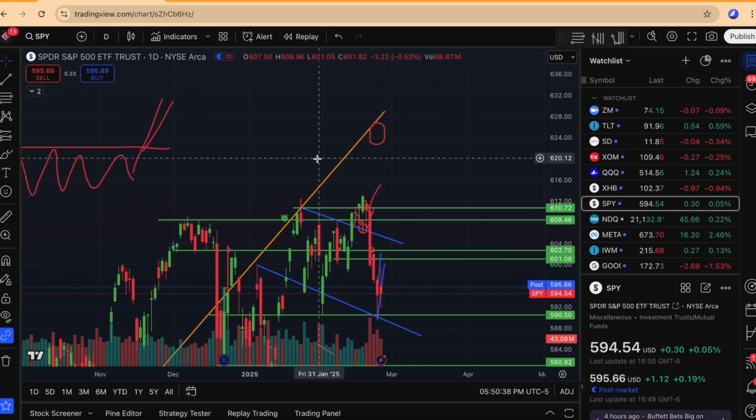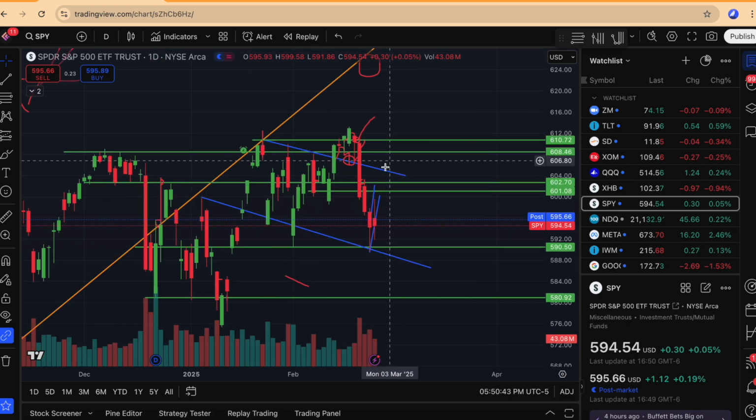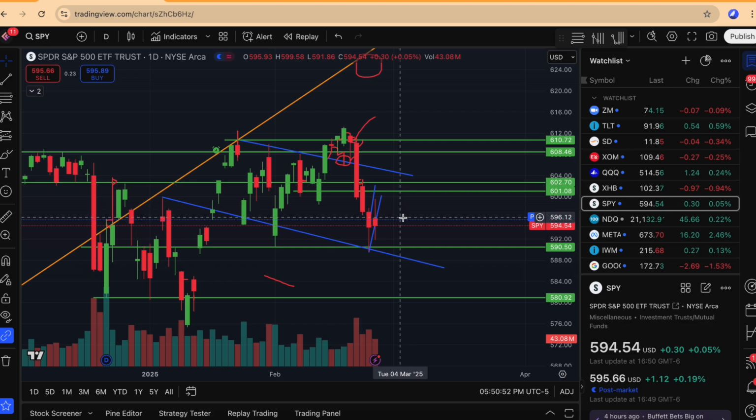The preference, of course, would be to the bull side, but I need to see that confirmation first, which would entail above 610.72, like I said. So until that happens, you're looking at scalping the range. Personally, this 590.50 pivot has worked wonders. You can see numerous times act as support, as of recently acted as support as well.